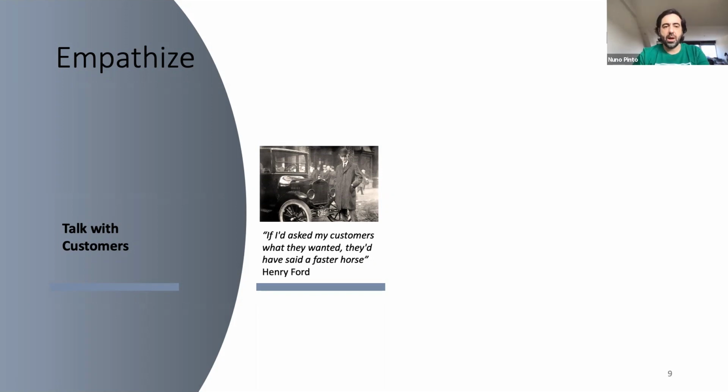And that tells you a lot about how you should face these conversations with your customers. They should be about asking why, and why. Why do you have that need? Why do you have that problem? Why does that matter? Why? And try to uncover, unpeeling the onion, need after need after need.